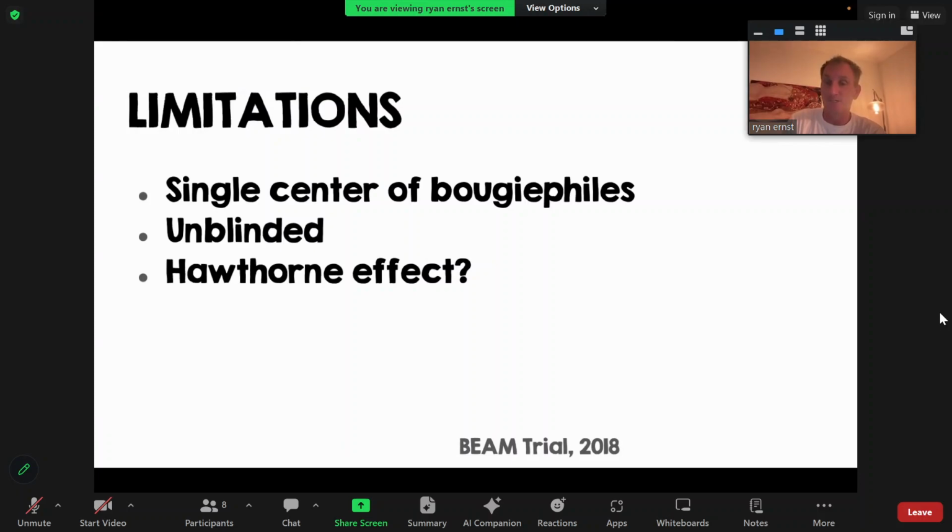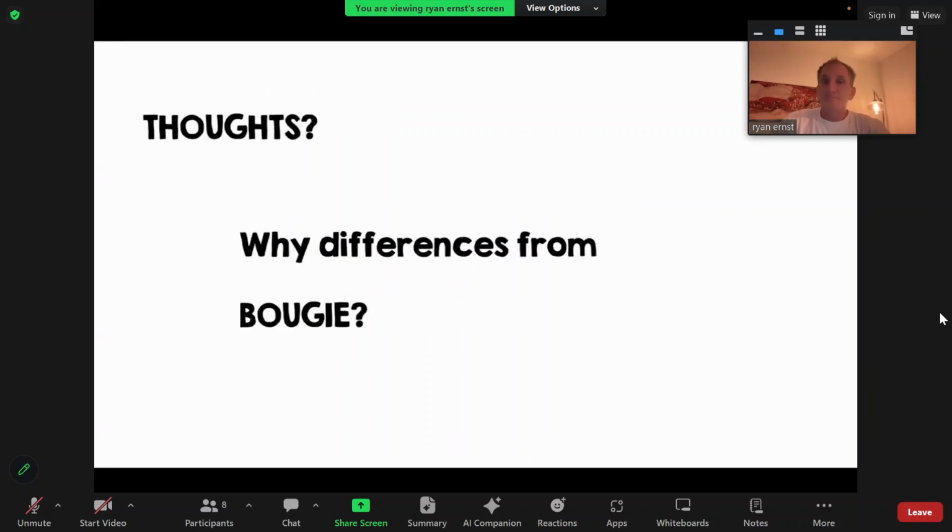They love the Bougie. And so these are people that are already practicing and favor the Bougie. And so it's no surprise that they're much better with a Bougie than they are with a Stylet. So the limitation, since this is a single center, might simply be that this reflects practice patterns at this site. And so that might explain some of the differences.